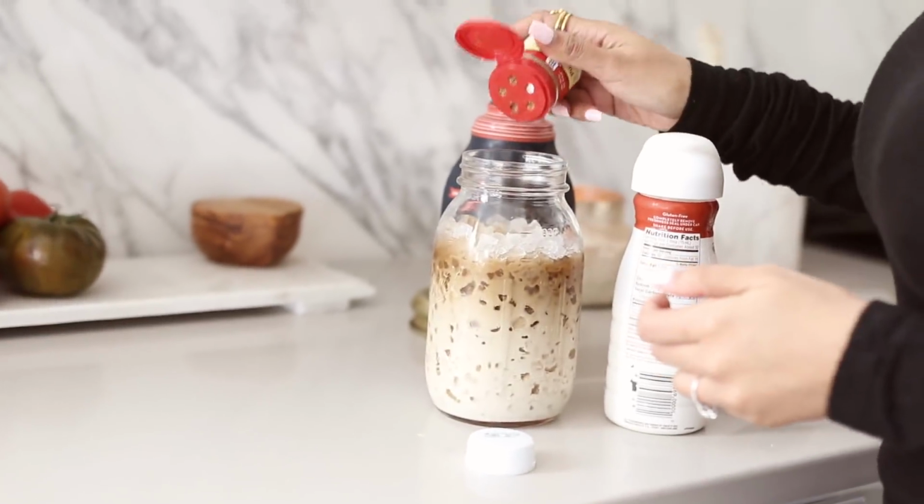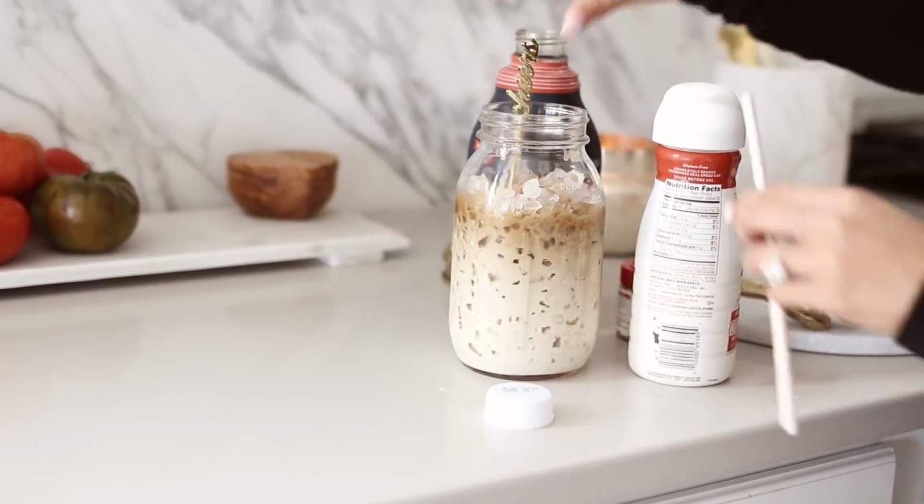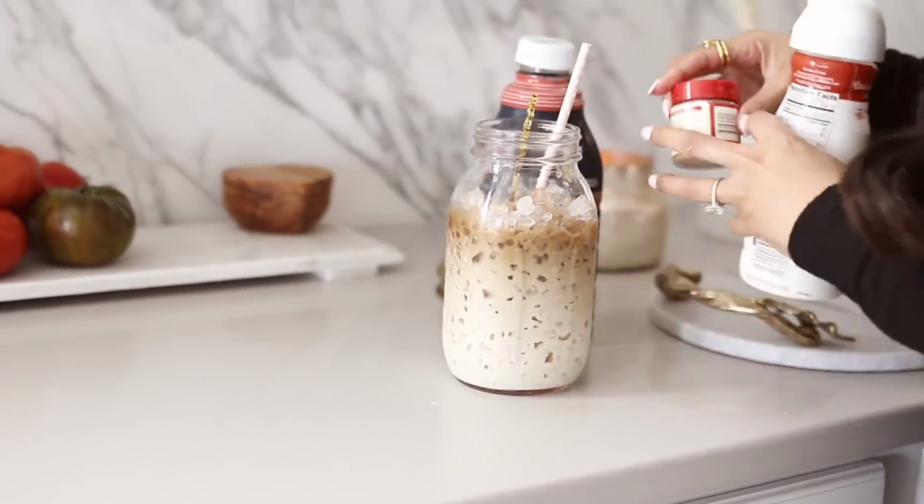And you have a super easy drink that is perfect for transitioning into the fall, because I know in some places it's not quite cold yet. So a cold coffee with like fall flavors is the perfect thing right now.